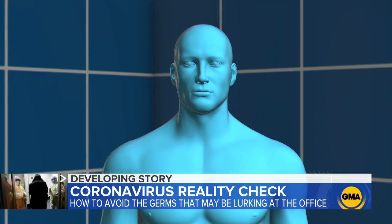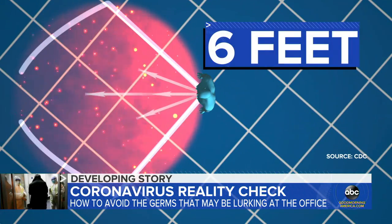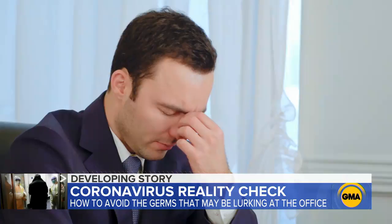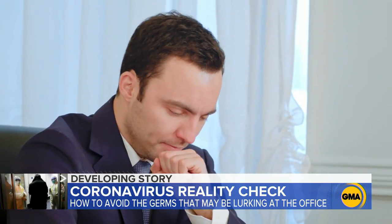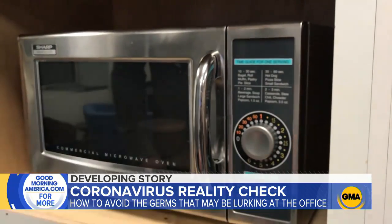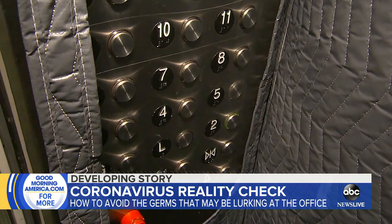And germs can really move. A cough or sneeze can create a viral cloud that extends about 6 feet, according to the CDC. With the coronavirus disease, a person that's infected with coronavirus, if they cough, if they sneeze, those droplets can become airborne. The most germs are found on places where a lot of people touch, but that may not be regularly cleaned, like the elevator button.